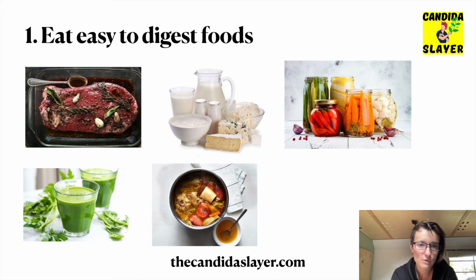Okay. Also, dairy is usually quite easy to digest because it doesn't require a lot of acidity to digest. So your stomach doesn't have to make a lot of acidity to digest dairy. So again, this is easy to digest for your stomach. But again, if you don't have dairy intolerance or histamine intolerance, vegetable juices. So we know that fiber is hard to digest. So you can just juice your fruits and vegetables, and that's very, very easy for your body to digest.